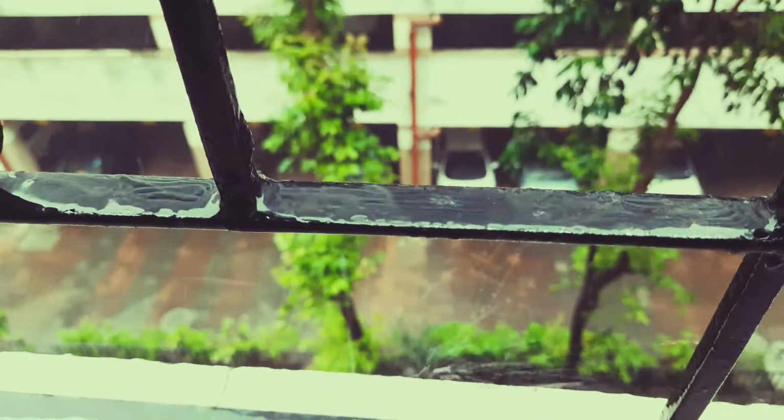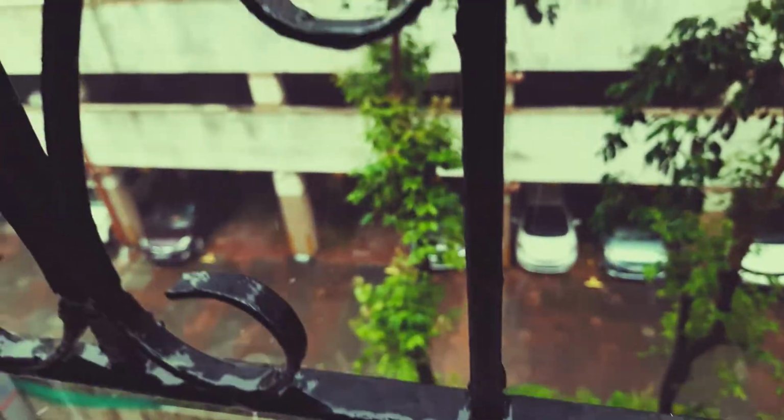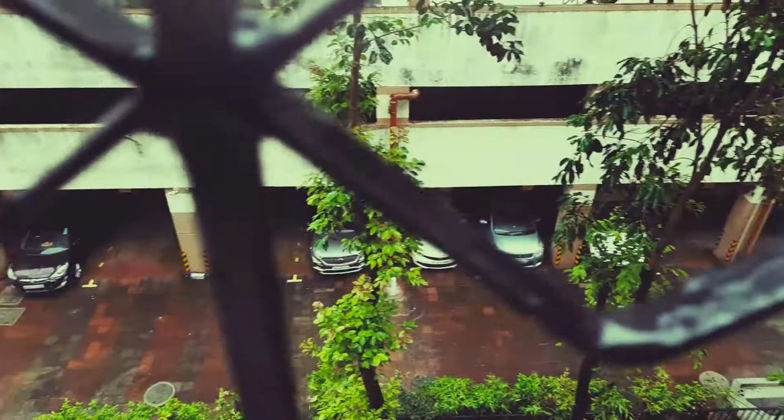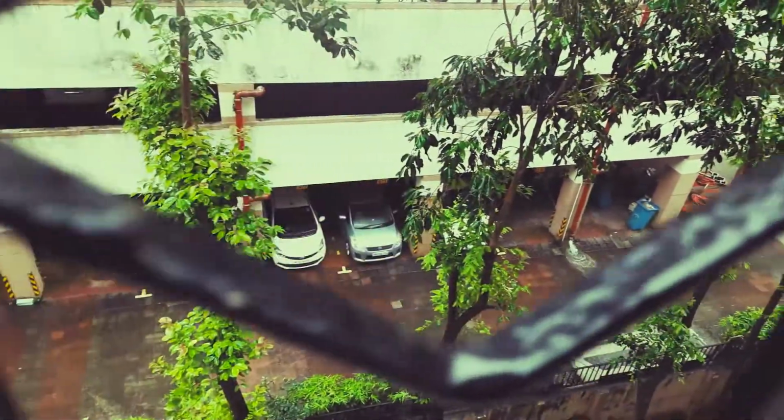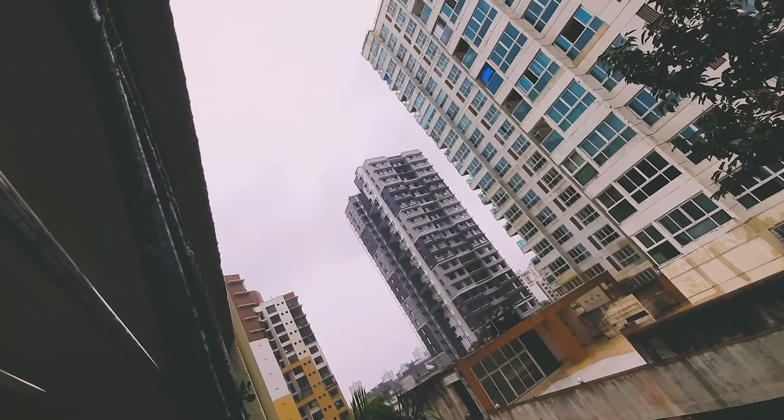It's been raining crazy here, but the atmosphere is great. Mumbai rains are really nice. Like, it looks something like this. So yeah, it's good.